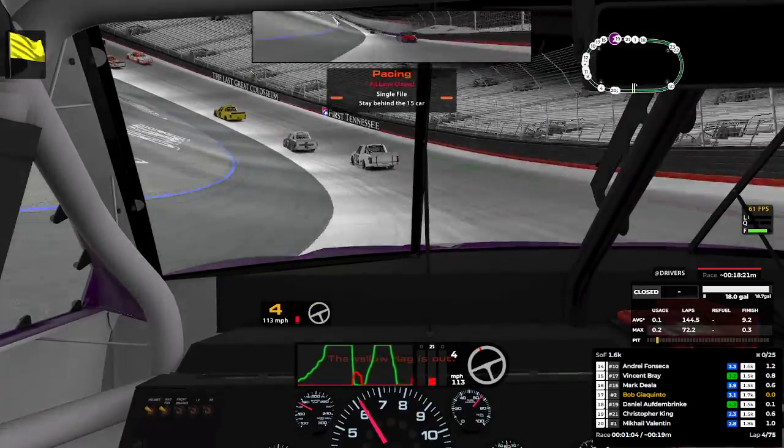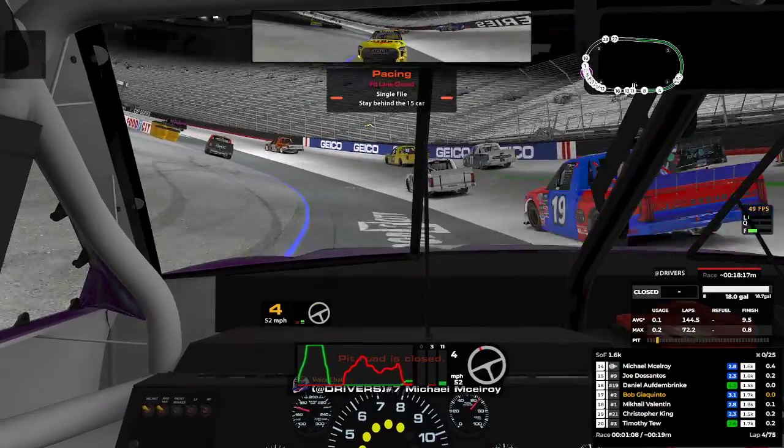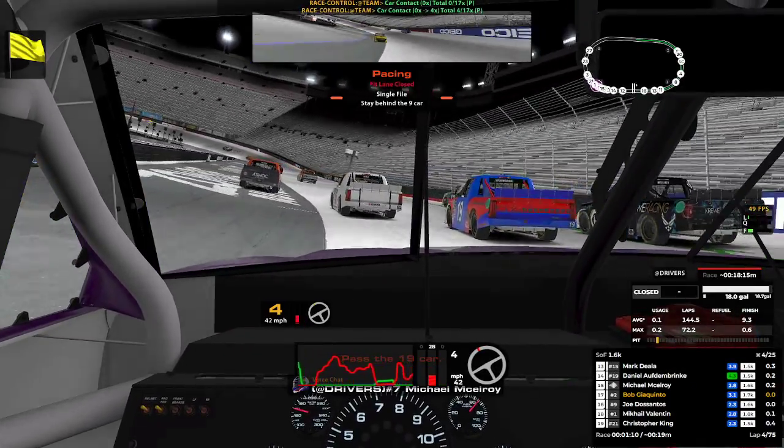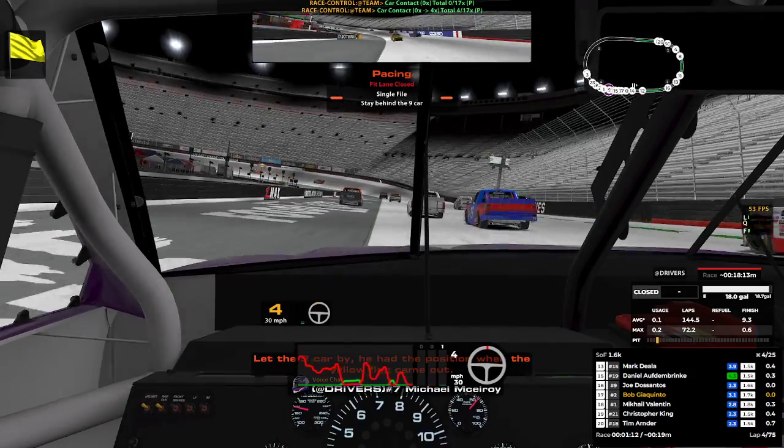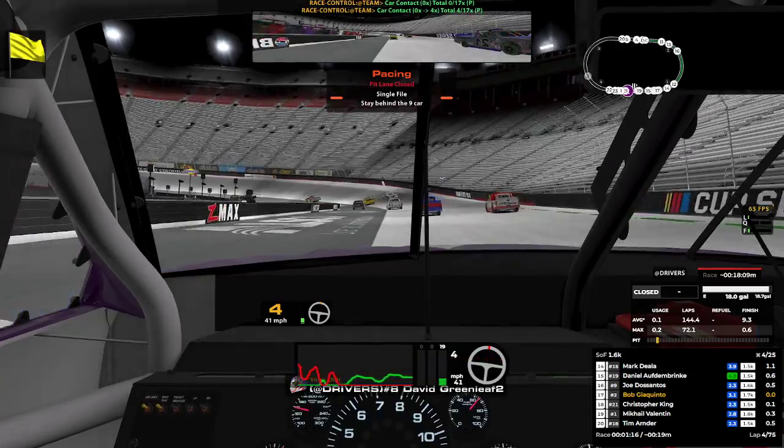I thought for sure the flag is out. We're under caution. Pit road is closed. Bro, whoever's in fourth place, man, you keep people checking out, dude. You had the position when the yellow flag came out. I hope you're not talking about me. I just got here.